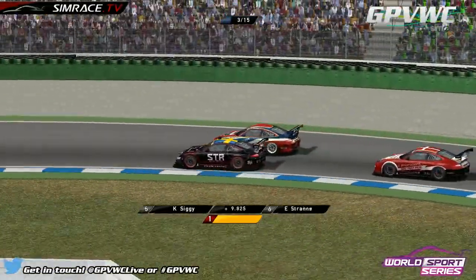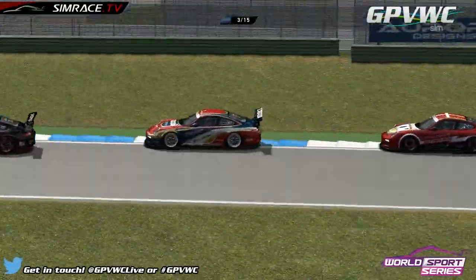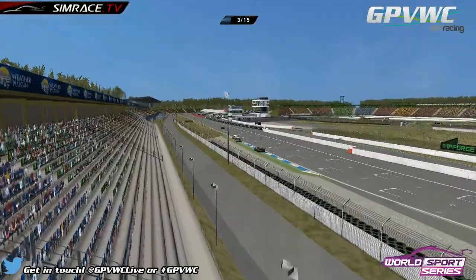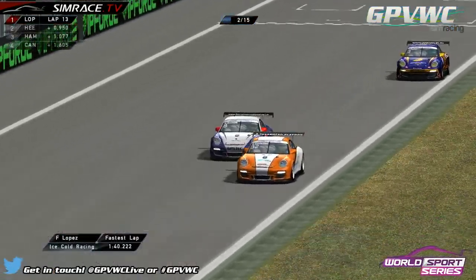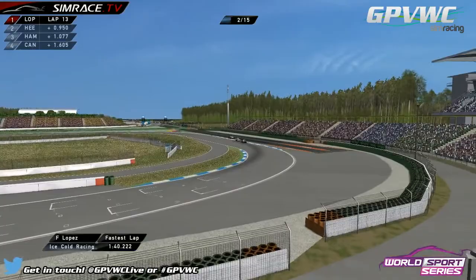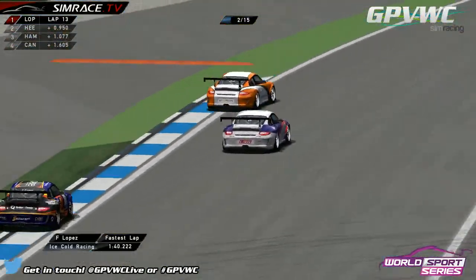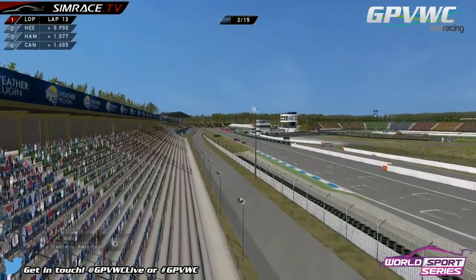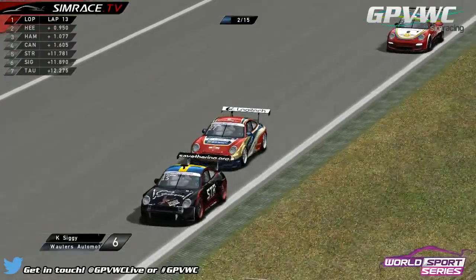It's Kevin Siggy around the outside of the left banking. Very dangerous place to lay it out to rest, because I tell you what, Torborg will take any gap he'll get at this rate. All he needs to do is keep on scoring consistently high points, and he will stay in that championship lead. And round the final corner we go. Let's see whether Kevin Siggy can do anything into turn 1. It's going to take an incredibly good move to get something done. He pulls out, but he can't do anything.